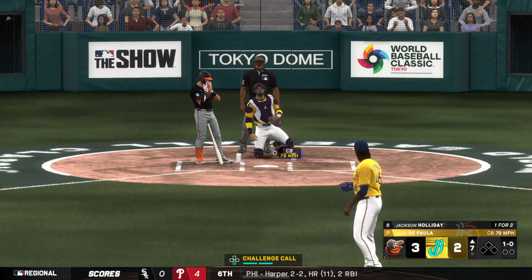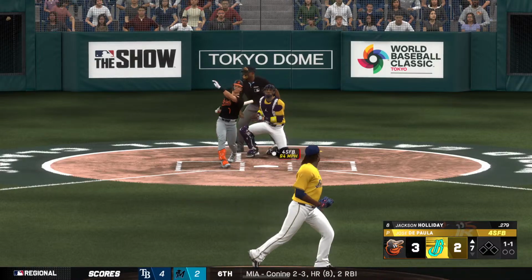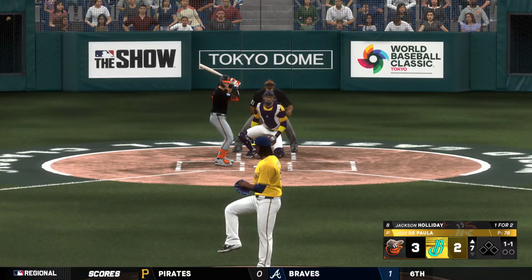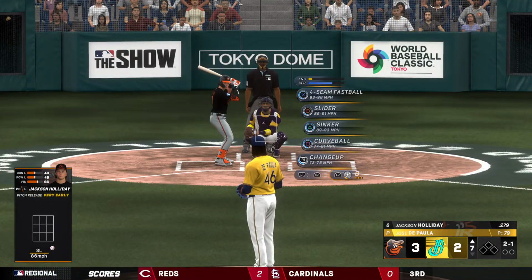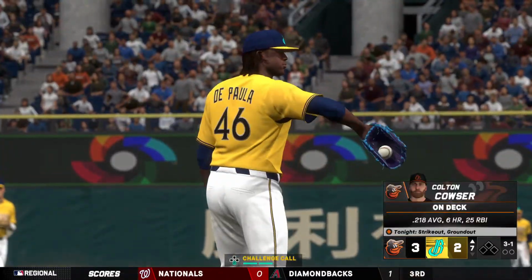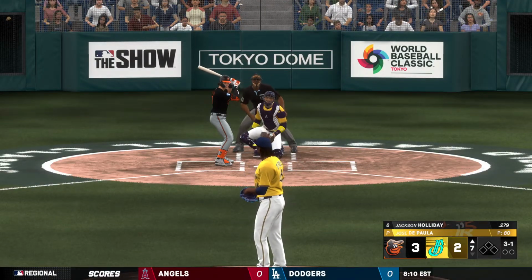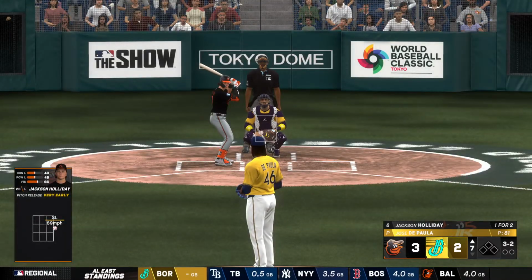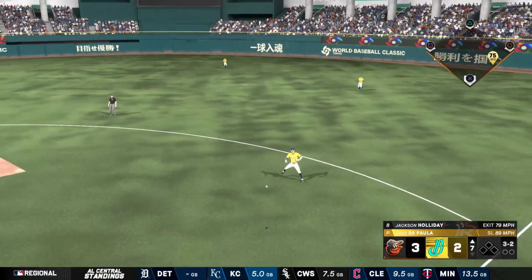Whoa. Swings over the top of that one. Whoa. Just missed. Ball 3. A rare 3-ball count here. He's been throwing strikes all day. Got to be ready to hit if you're in the box. On the outside corner, and the count's full. On the ground. Throw to first in time.